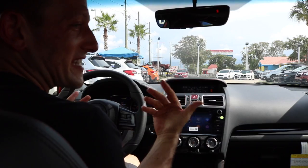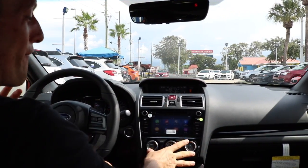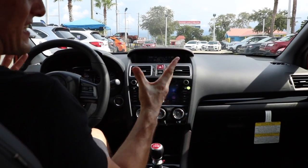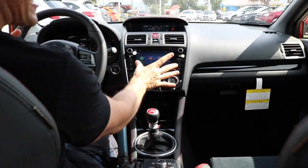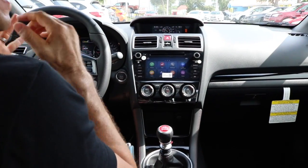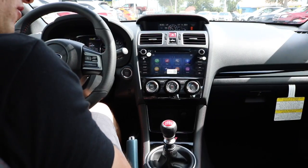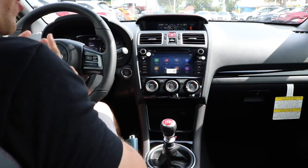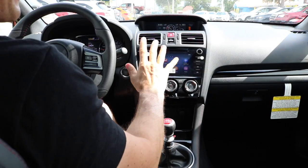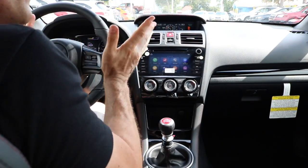But guess what? We're inside a 2019 STI, so it really isn't that bad. We're going to focus right here on that center stack because this is where you're going to see the changes. You have a 7-inch infotainment screen. For the first time ever in an STI or WRX, you can have Apple CarPlay and Android Auto standard with this system.